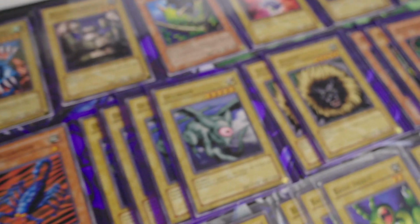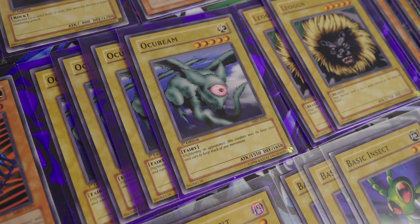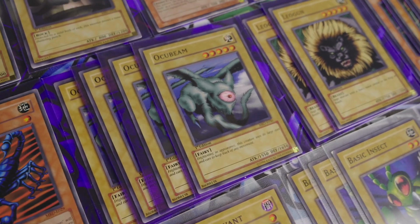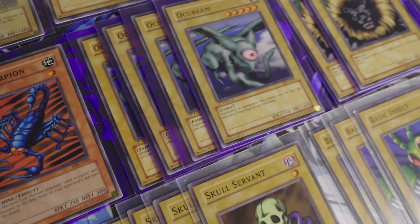The interesting thing here is, how does he have 4 Ocubeam? It's just a random common. How do you have 4 of it? It's not like you open one box and get 4 Ocubeam and 3 Blast Juggler. Like, how did this work? How? I don't get it.